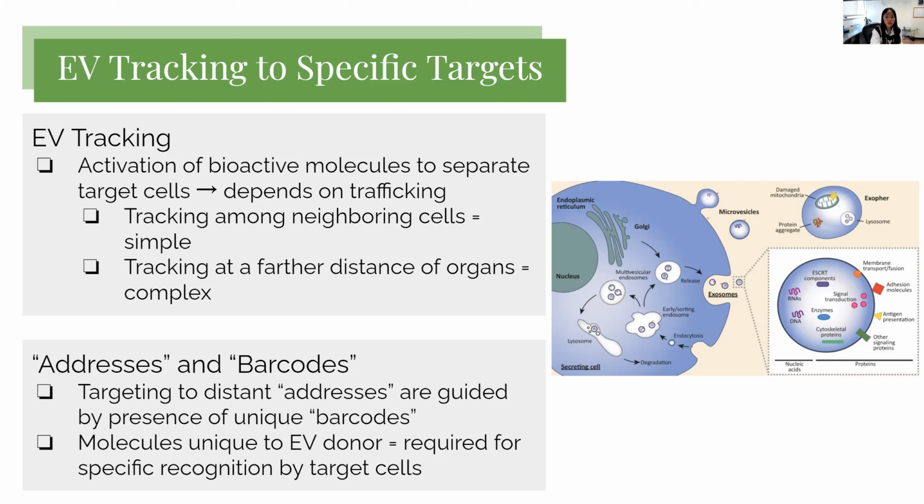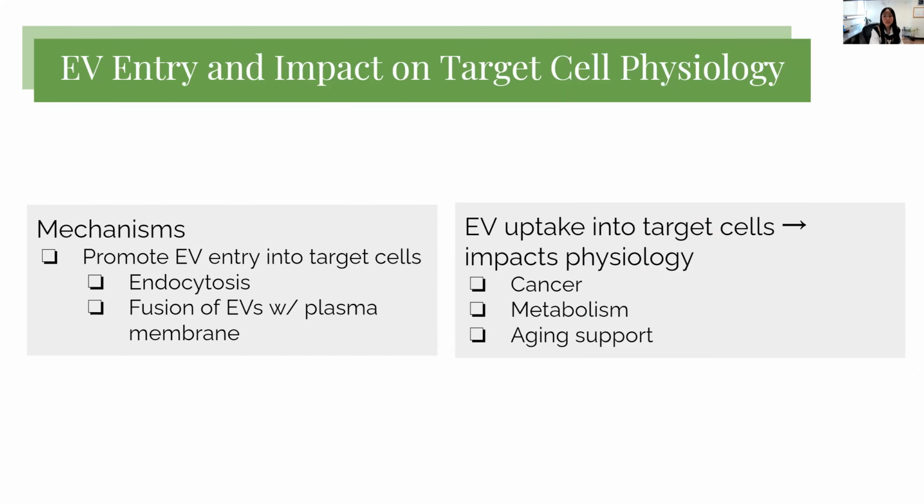The image on the left illustrates the process of creation of EVs with surface budding. Deeper research regarding the interaction of EVs with target cells and the process of barcode recognition will be necessary to understand more about EV trafficking and targeting. Moving on to EV entry.